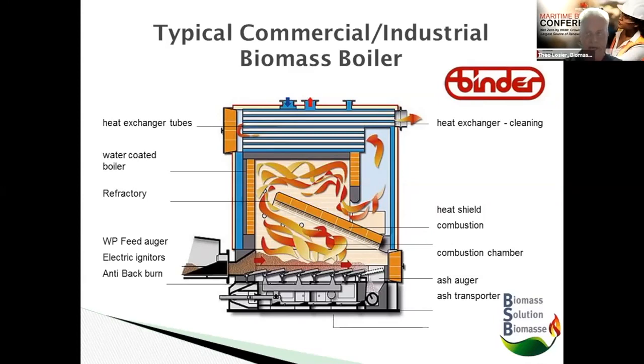Bottom left, we have the wood pellet feeding hopper, including the electric igniter and anti-back burner door. At the bottom, from the left to the right, we have the moving grate, which takes the pellet gradually through the burning cycle to ash. Then at the end of the moving floor, the falling ash goes into the transport system, which automatically moves the surplus of ash into the ash bin on the side of the boiler.